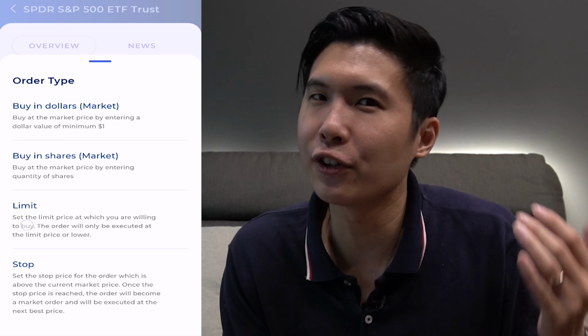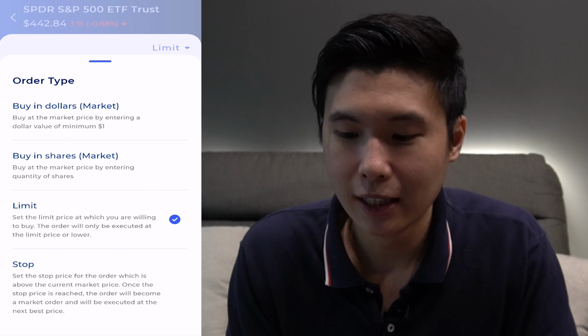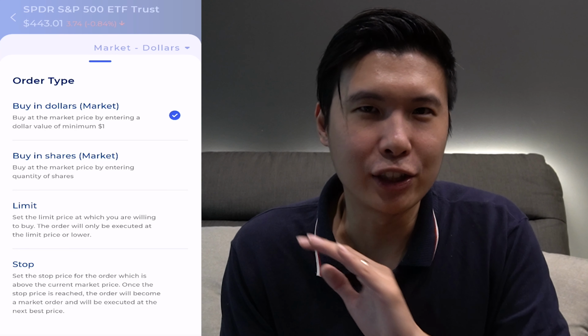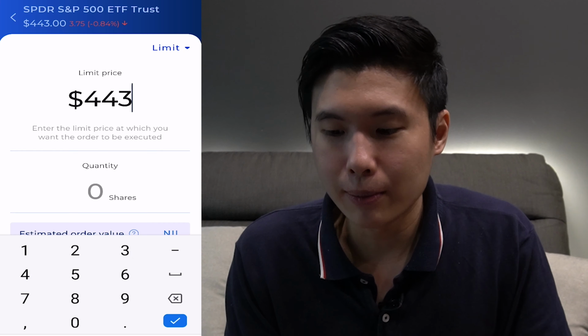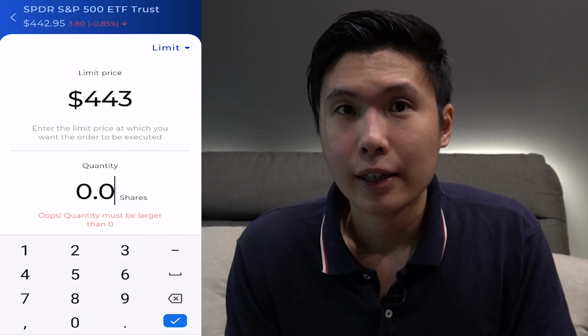And if you set a limit order, basically what this means is that you set the price you want to buy. So let's say a share is $100, you say you only buy it if it's $95. That's what limit order means. For stop order, it's a complicated ordering mechanism, so I advise you to not touch it unless you know exactly what you're doing.